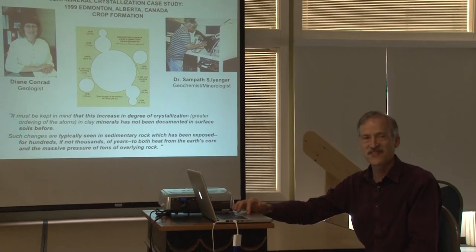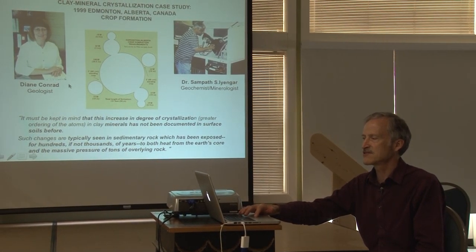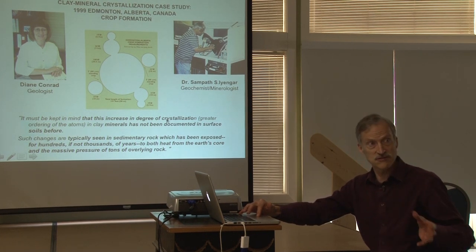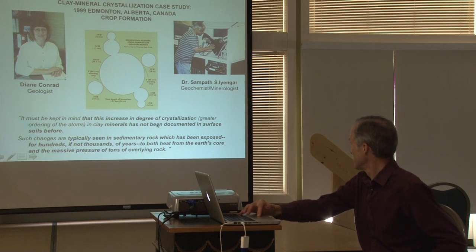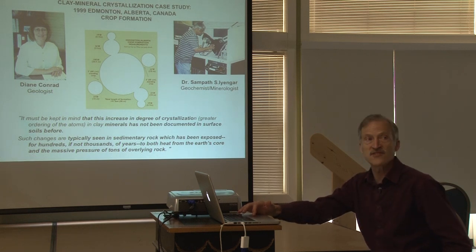And as if that's not impressive enough, here we have a woman named Diane Conrad, who's a geologist and decided to look at the soil in this formation that happened in Alberta, Canada. She realized when she measured the degree of crystallization, or greater ordering of the atoms, inside the formation that this degree of crystallization had never before been documented in surface soils.